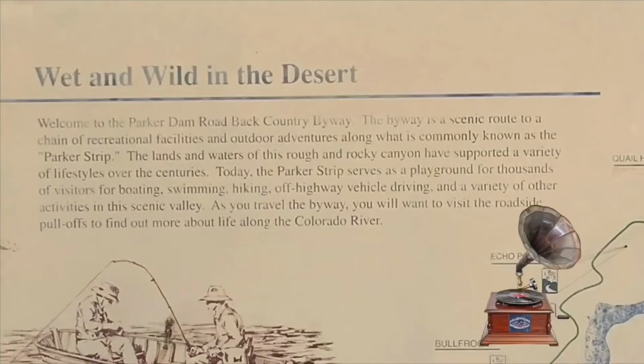Welcome to the Parker Dam Road Backcountry Byway. The byway is a scenic route to a chain of recreational facilities and outdoor adventures along what is commonly known as the Parker Strip. The lands and waters of this rough and rocky canyon have supported a variety of lifestyles over the centuries. Today, the Parker Strip serves as a playground for thousands of visitors for boating, swimming, hiking, off-highway vehicle driving, and a variety of other activities in the scenic valley. As you travel the byway, you will want to visit the roadside pull-offs to find out more about life along the Colorado River.